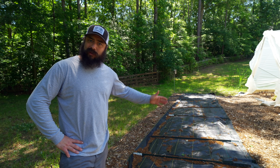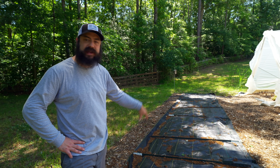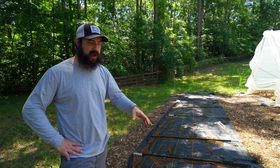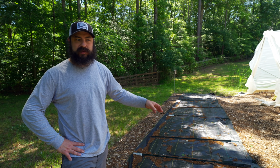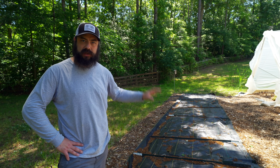So let me show you some other stuff around the property. An update, or not really an update, on the hedgerow here. We haven't done much. It's still tarped, it's still breaking down. I'm in no rush with this project, and I actually kind of put it on the back burner. I haven't really been acquiring plants for this. I've just been slacking off, I've been so busy with other things, but it's still here. We're still planning on doing this.